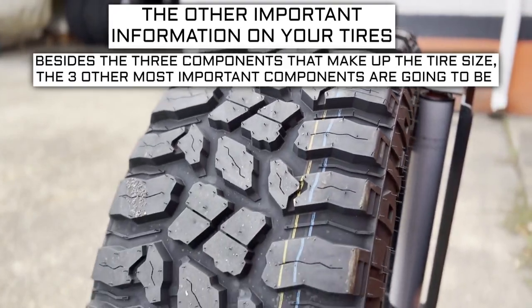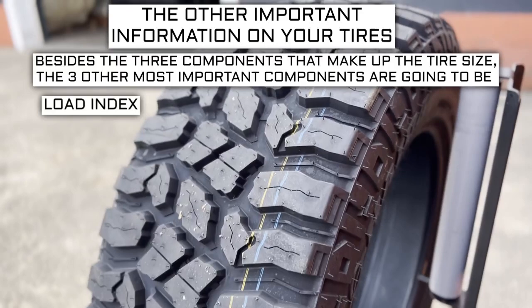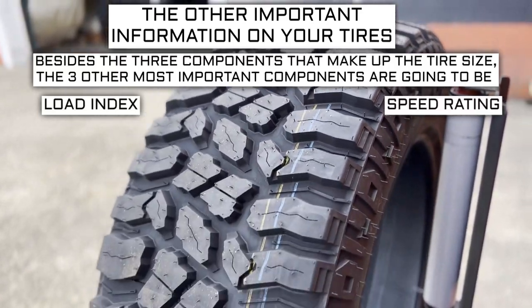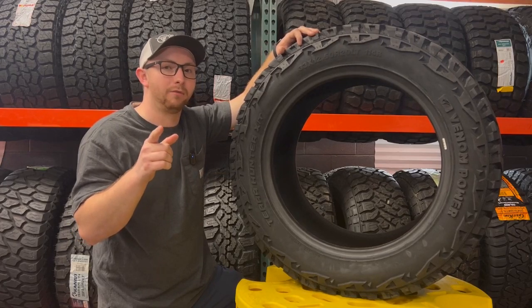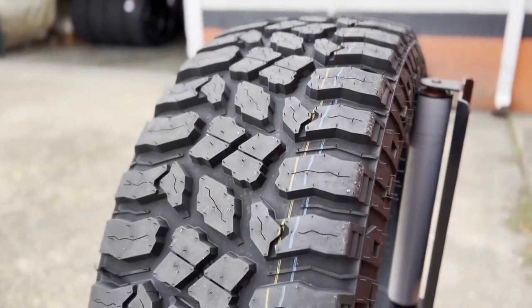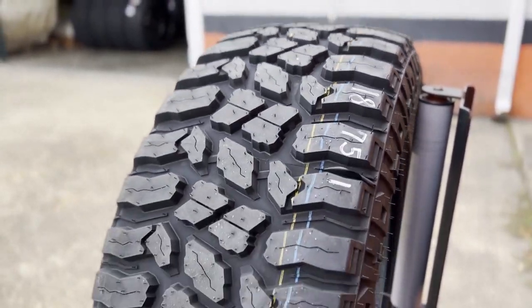Besides the three components that make up the tire size, the three other most important components are going to be the load index, speed rating, and ply rating or load range. Let me dive into what those numbers mean right now. So this is where it gets a little more tricky. These three components will sometimes require some additional research to know what your vehicle needs.